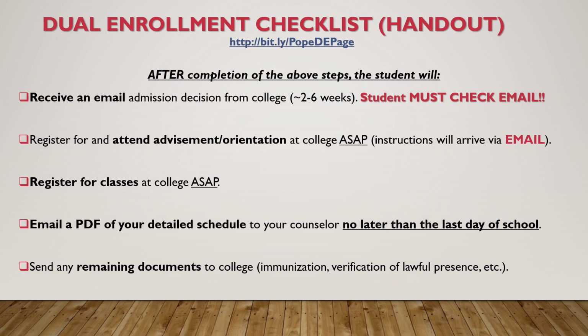The college is probably going to want you to submit some other documentation. They are going to want proof of immunization records. You can get those from your physician. They may want you to submit verification of lawful presence. There's information about that on their website, and there may be some other forms and things they need you to do.